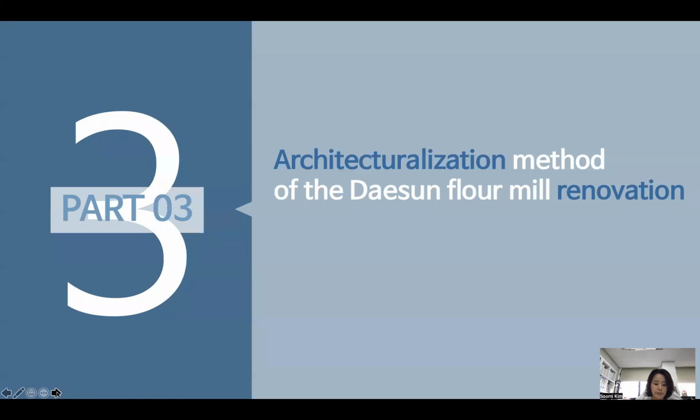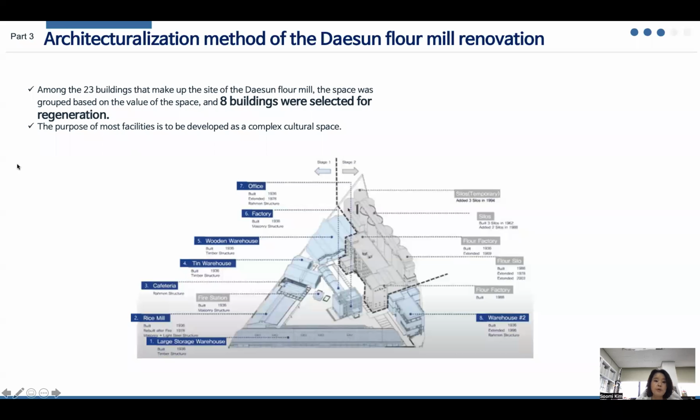In part three, I will explain the architecturalization method of the Daesun Flour Mill renovation. Among the 23 buildings that make up the site of Daesun Flour Mill, the space was grouped based on the value of space, and 8 buildings were selected for the regeneration. The purpose of most facilities is to be developed as a complex cultural space.